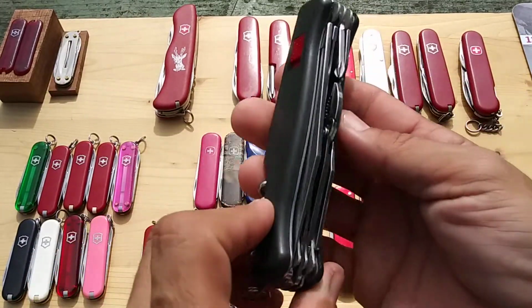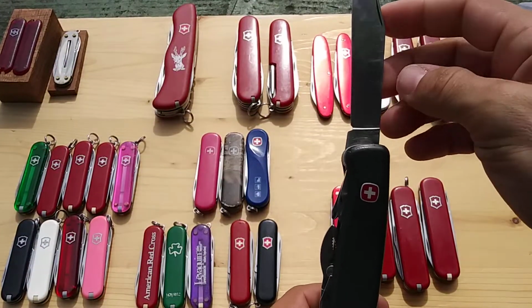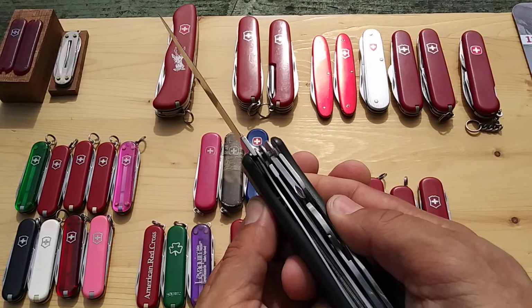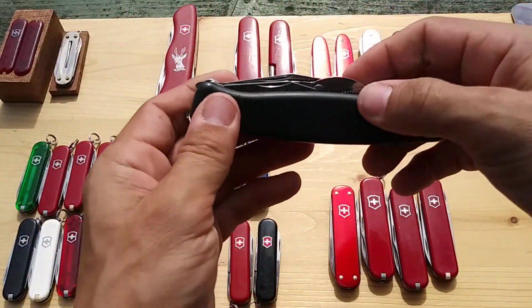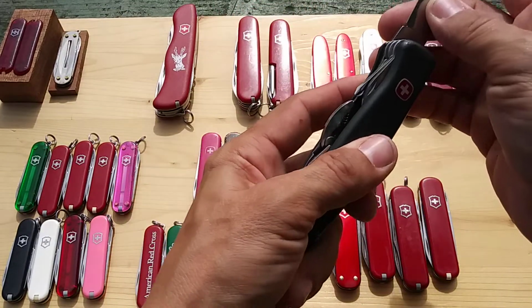This is actually a locking liner lock on the blade. So it's got this really nice large clip point blade to it here, and it's got a slide lock. You can see the slide operates the liner lock. So it is, you know, kind of nice to have a locking blade on your big heavy duty Swiss Army knife, and this is definitely one of the biggest ones that you can get.